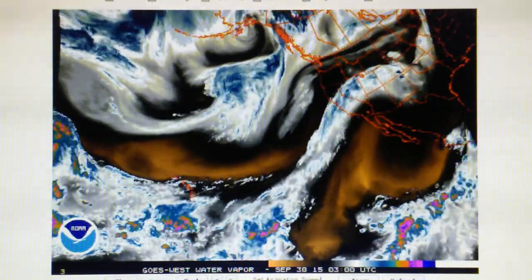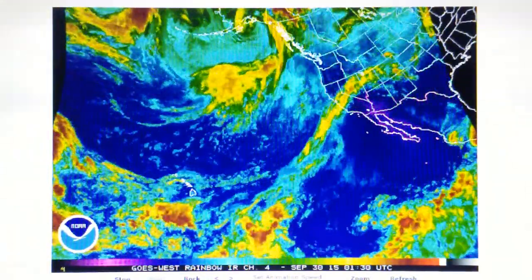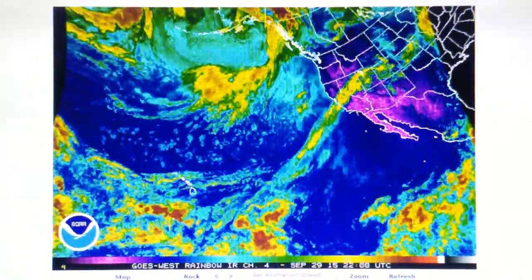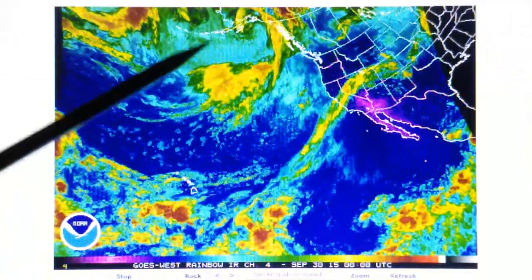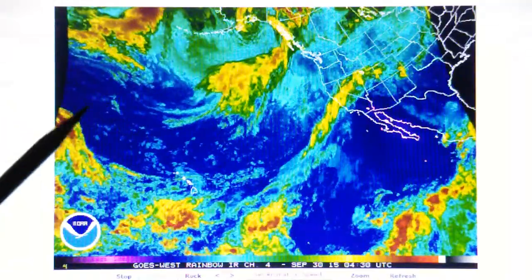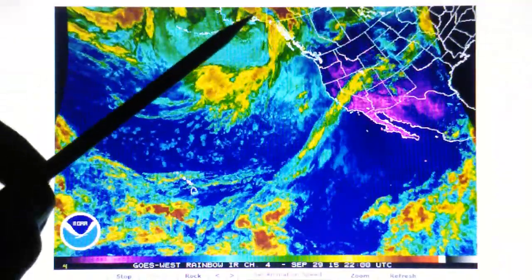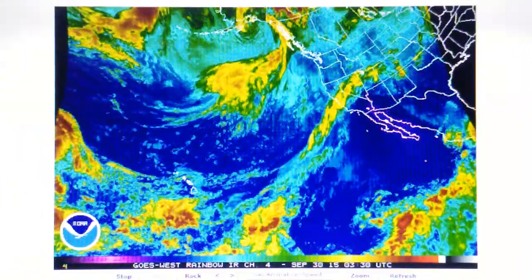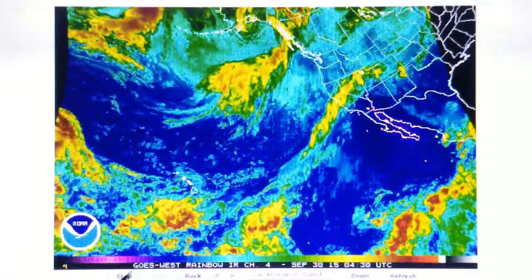Let's go and look at this, this is the color infrared loop, and we can see that there's quite a bit of moisture up here in this storm. That's a 972 millibar storm right here over the Aleutian Islands. That should bring a lot of rain, except they've got high pressure all through here.